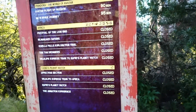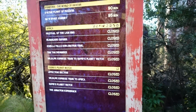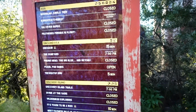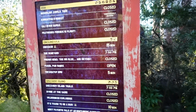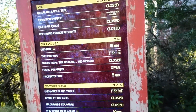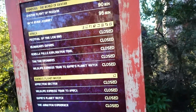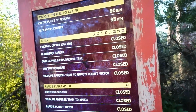See, this is the problem that you run into here at Animal Kingdom late in the day. It's just a little after 5 and all those are closed, and then most of those are closed. Expedition Everest temporary closed. So I mean, you got Dinosaur, you got Pandora, and Navi River. That's about it.